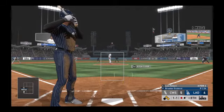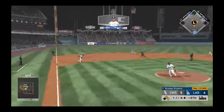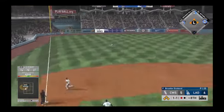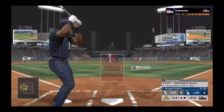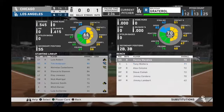Runners are at first and second with one away. Hit on the ground out to short. And that's through into left field for a base hit. And they'll quickly get it in here to hold that runner at third base. The batter, number 7, shortstop, Tim Anderson.